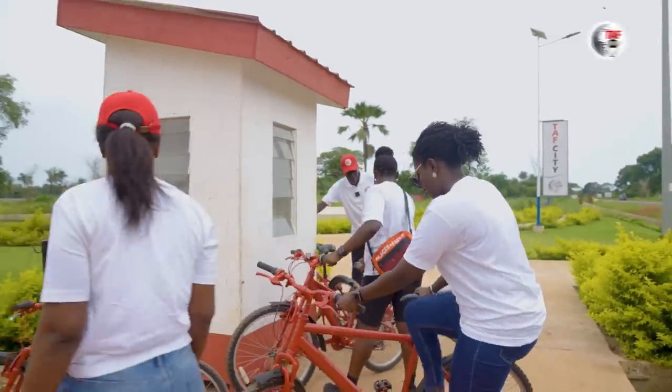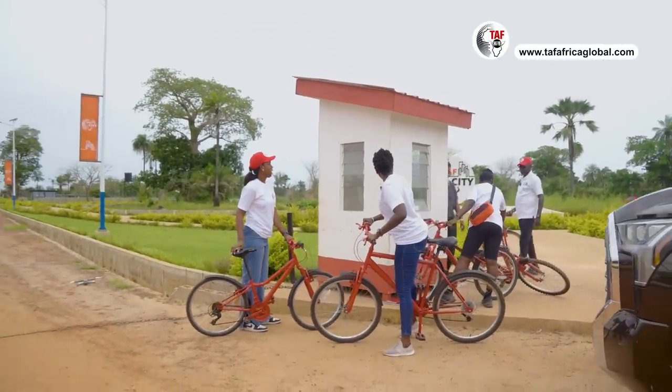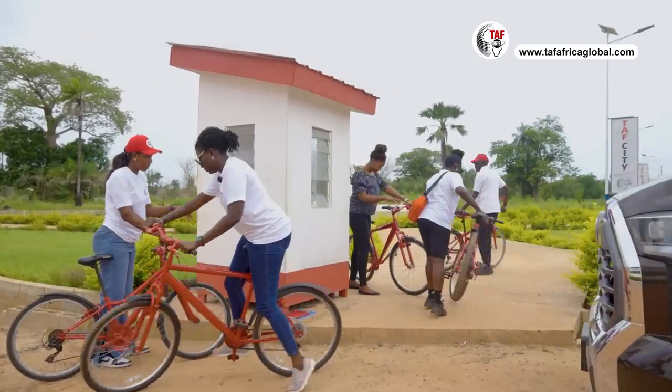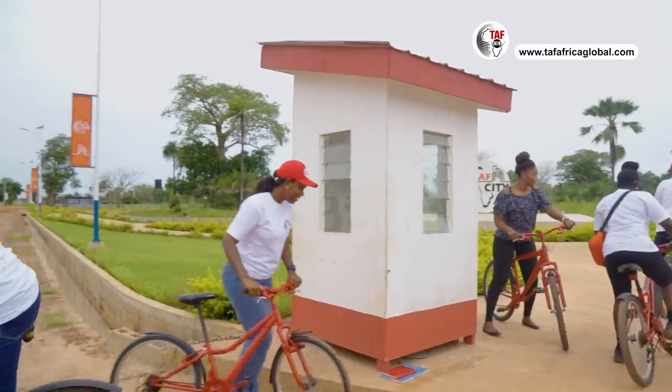There we go. Oops. Whose bike is that? Oh, you have to take it. That's Kumba's. Shall we? Oh, we're going that way? Right, that's true. We have a bicycle lane.